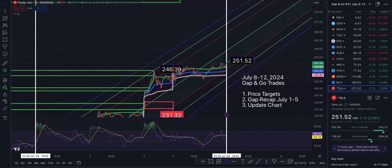Here is a look at your gap and go trades for the week of July 8th through the 12th. I will go over price targets, have a gap recap from the week of July 1st through the 5th, and update the chart as well. Hi everyone, it's Dow on the Dow.